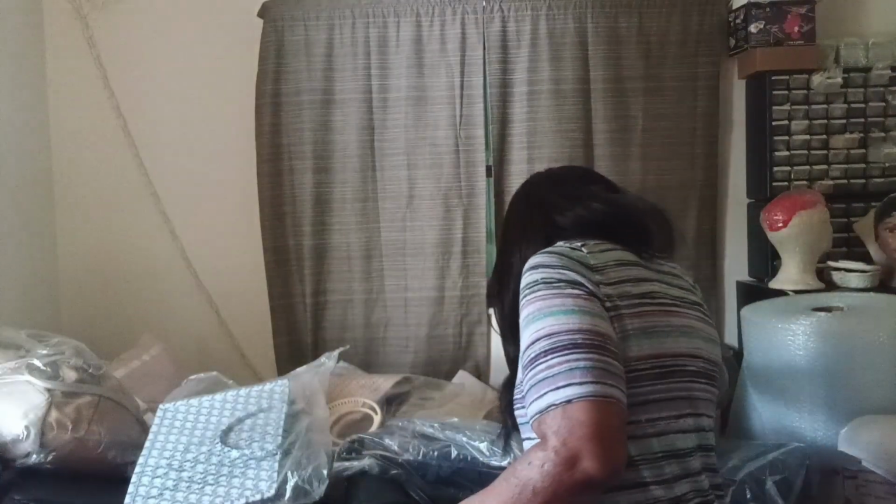So I'm pretty sure this is going to go pretty good once it's sanitized and stuffed and all that stuff. And I'll bring it back in. Beautiful bag. Okay, so we got that one.